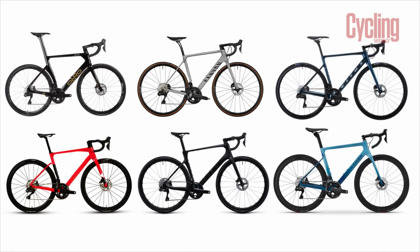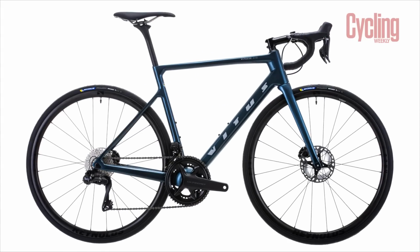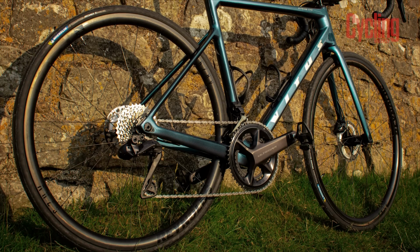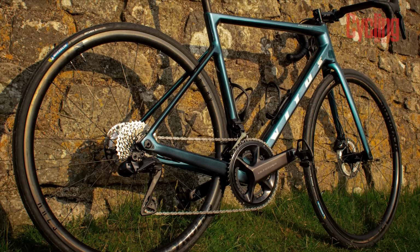Ranking all the bikes we've looked at today has been no easy task, with very little separating them. However, as you can see on screen, I've tipped the Vitus Vitesse Evo CRS to be the best bike available in this category. The reason why I've put the Vitus in first place is because the spec doesn't leave you wanting to upgrade any components.